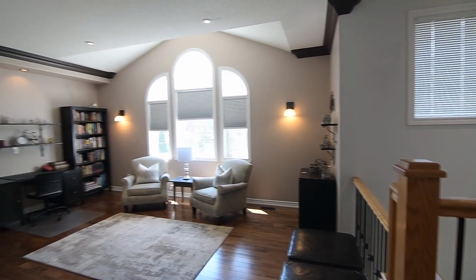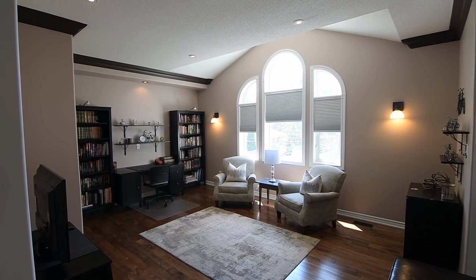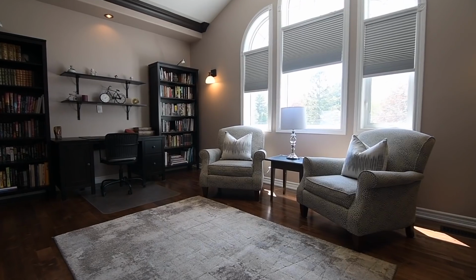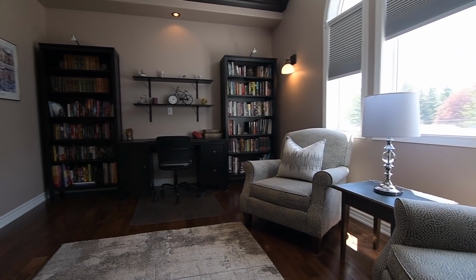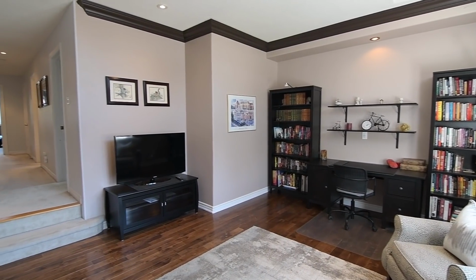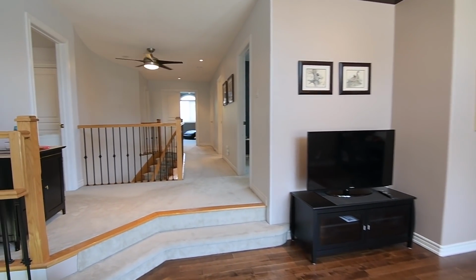Open to the hallway and to the foyer below, the light-filled sunken library showcases a west-facing Palladian window with a vaulted ceiling above it, pot lighting and wall sconces, as well as hardwood flooring and dark-colored crown moldings. And this space is ideal for home office use or as a casual gathering area and media room for entertaining.